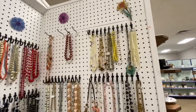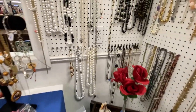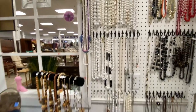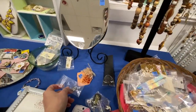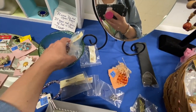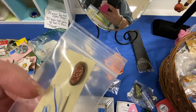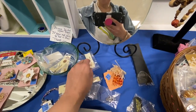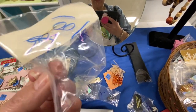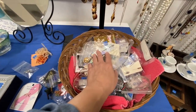It looks like the Soda Light necklace that matches these earrings that I spotted when I was editing is gone. But I'll put it beside me just in case. These are all little fun. Oh, there's a goldstone one. Not that useful. What is this? No. Okay, so let's go through here.